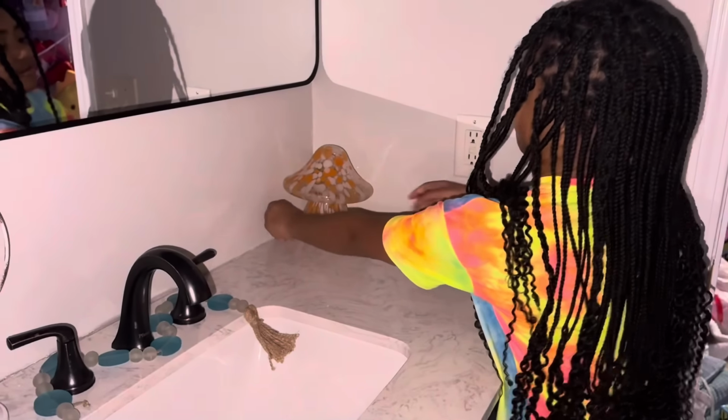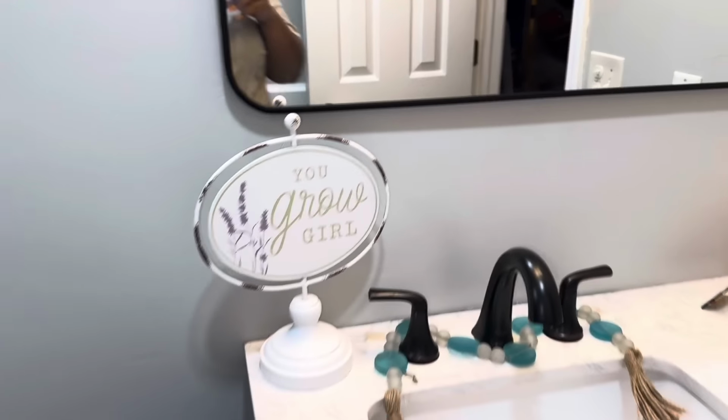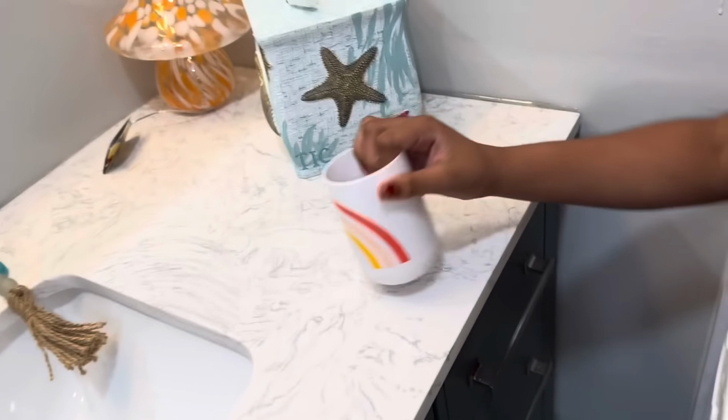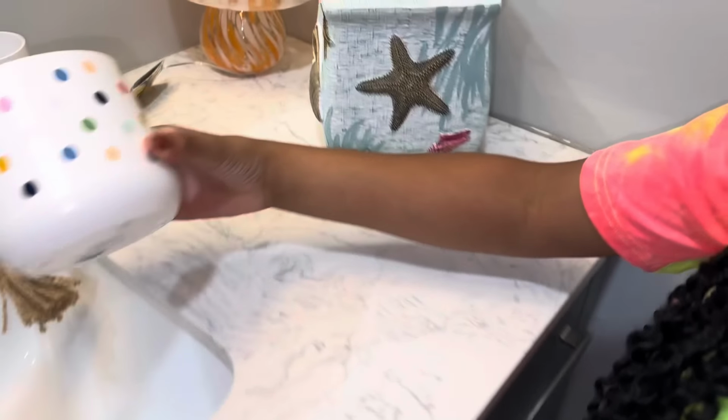Maybe put it right here. Maybe, yeah. We'll see where the other stuff can go, but I think it's cute right there. This is what it looks like so far, but again, we might change it. She has stuff to put on the counter. We definitely want this stuff on the counter because it's like your toothbrush holder and stuff. So this can be my toothbrush. No, that. This can be to hold.